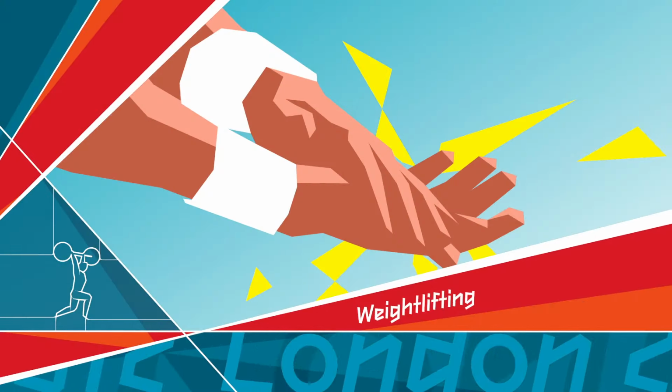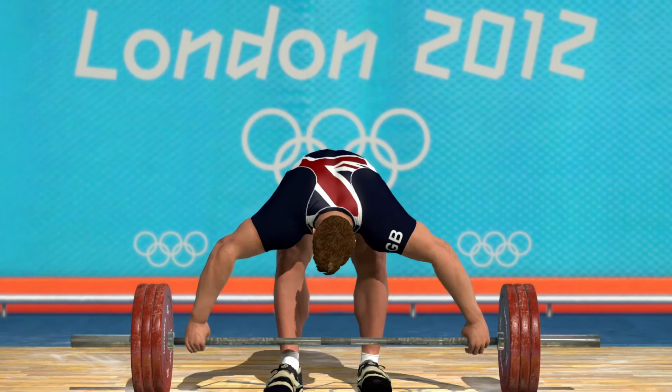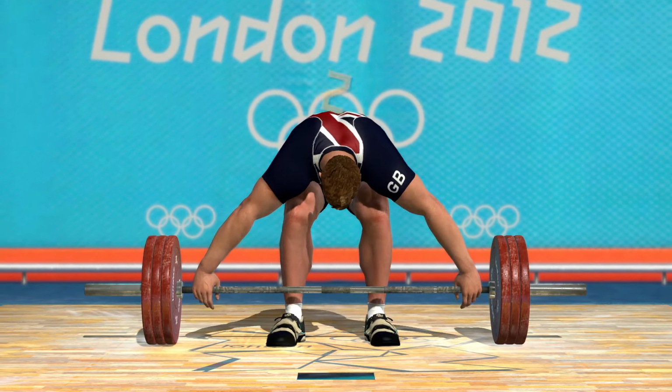Welcome to the Excel London. It's ran full to the gunnels ahead of this one. What a great venue this is. Well, it's important to come in with the right weight at the first attempt. Needs to get the weight above his head. First phase, very good. This is good.